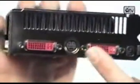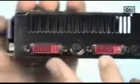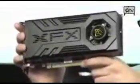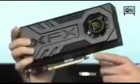It's digital. These will do 2560 by 1600 maximum resolution, so you could even run two 30-inch monitors off this one video card. Now, as far as interface goes, you guessed it, PCI Express 2.0, X16, length and electrically running, so make sure you have the right slot. If you don't have PCI Express 2.0, it will run in PCI Express as long as it's X16, and you won't lose any performance. You get dual link DVIs on here also.